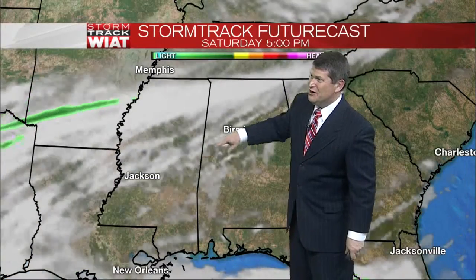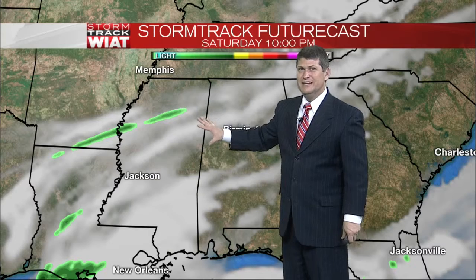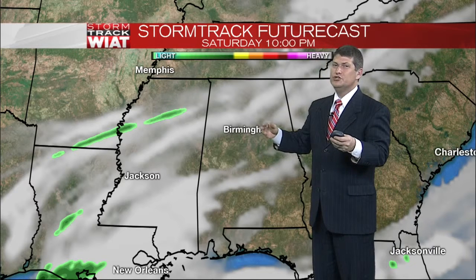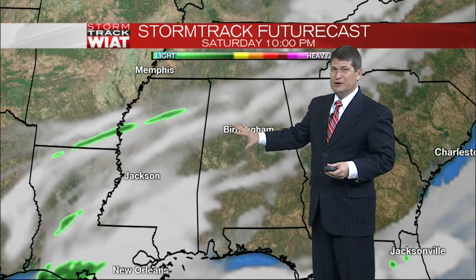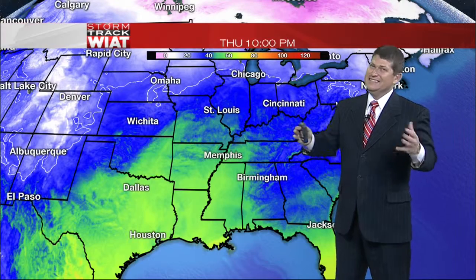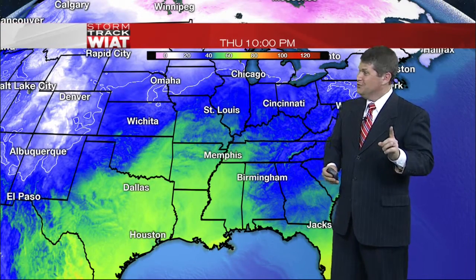And here comes our next wave. This will be a disturbance that will help to bring the possibility of a few light sprinkles by Saturday night and possibly a few snow flurries. Again, I'm not talking about a big opportunity at snow here, but we might have that brief changeover. Only about 30% of the area will get that chance, so this is not the big snow to get excited about, but it's still, we're early in winter.